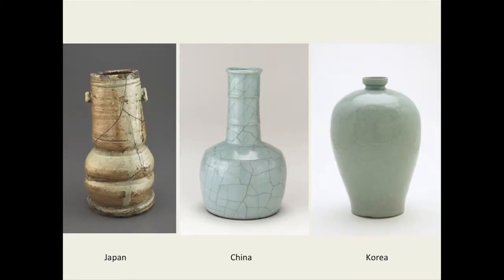I want to focus more precisely today on Freer's collecting of ceramics from Asia, and particularly from China, Korea, and Japan, since that is the field I'm responsible for within the gallery. Moreover, I'd like to look at this collecting not as a finished act, which is how we see it now, but as a process, and moreover, as a process that changed over time, as Freer himself changed.